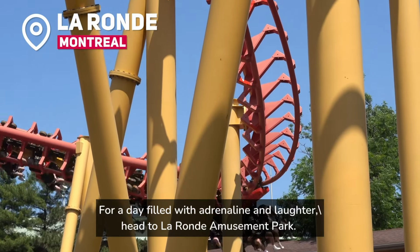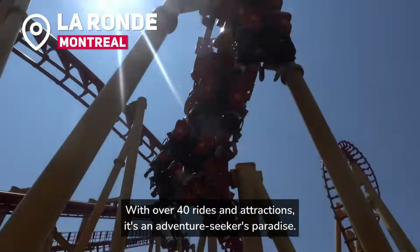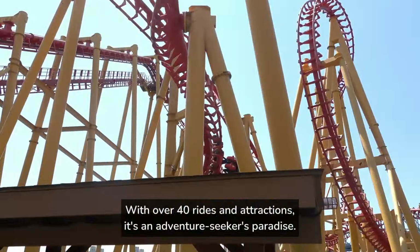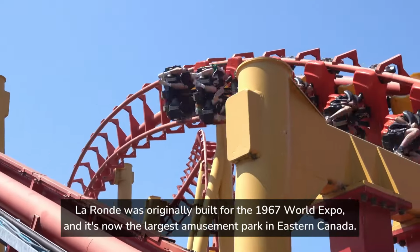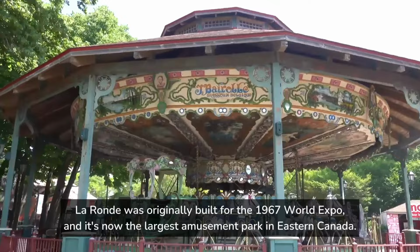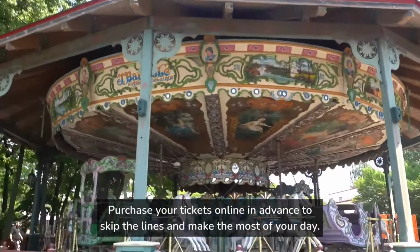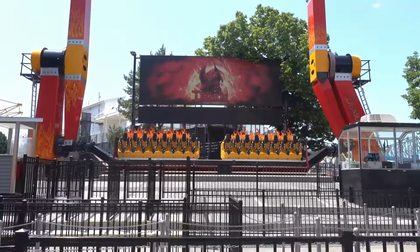For a day filled with adrenaline and laughter, head to La Ronde Amusement Park. With over 40 rides and attractions, it's an adventure seeker's paradise. La Ronde was originally built for the 1967 World Expo and it's now the largest amusement park in Eastern Canada. Purchase your tickets online in advance to skip the lines and make the most of your day.